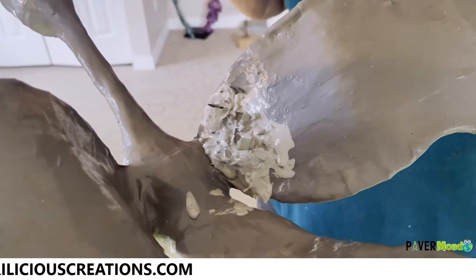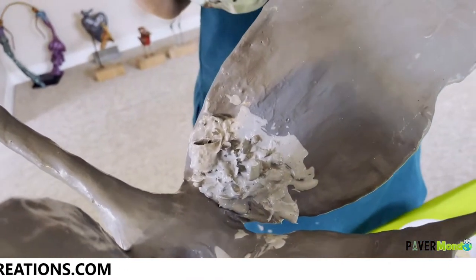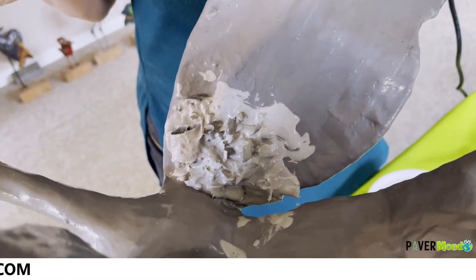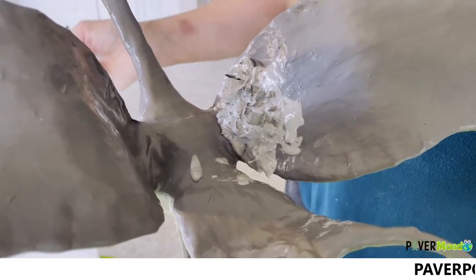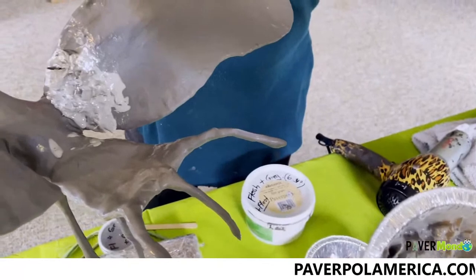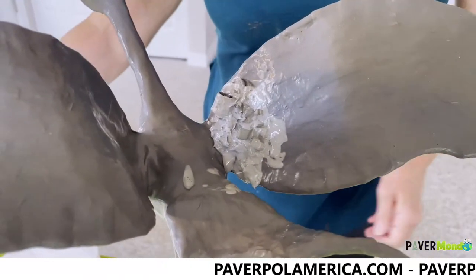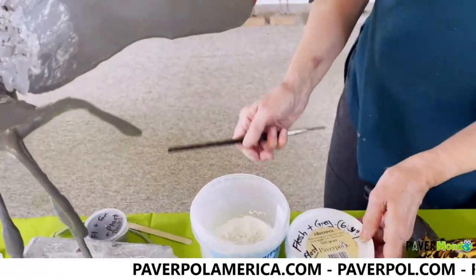Usually you can start to see when the color starts to change on the Paverpol as well. It'll change slightly when you're getting a little bit of a skin on top. And that should be good enough. So that is what I call the dunk, because we dunked into here and we plopped it onto the bird. All right? On to the next one, which I fondly call the dab in place.